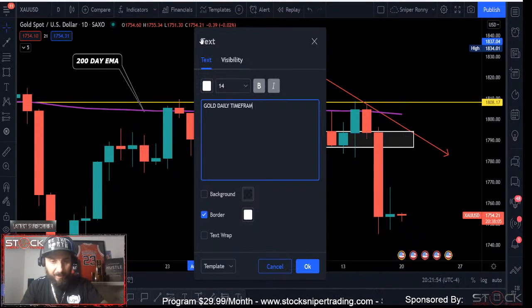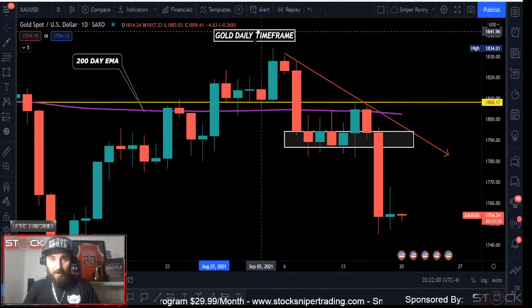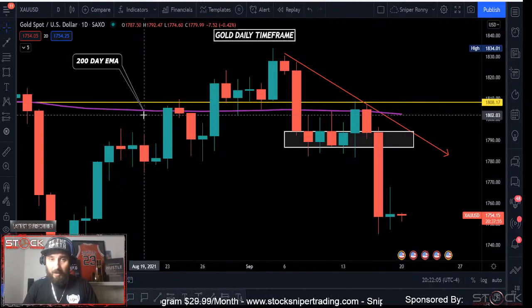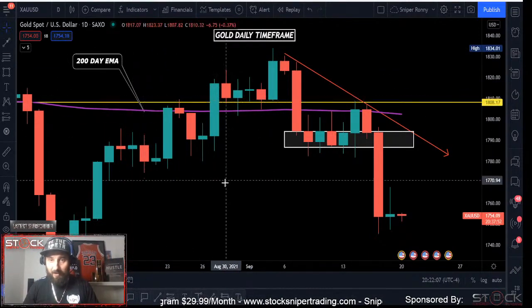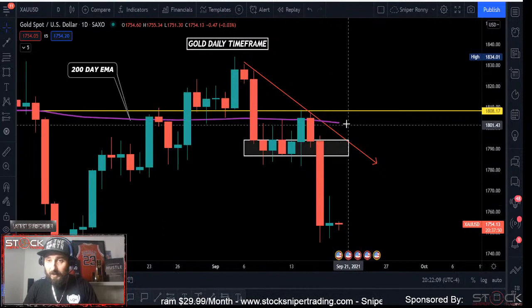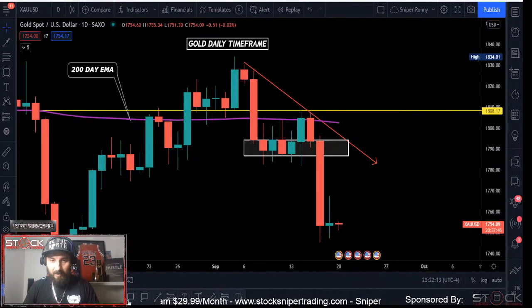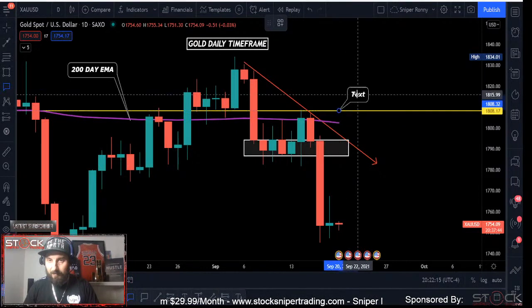That's why I enjoy TradingView, guys. It's really good as an educational platform. Like I can write things in here and things like that. So that's what we're looking at, guys. So gold daily time frame. The purple line is a 200-day moving average. And then this yellow line is my daily resistance up here. So this is daily resistance now.